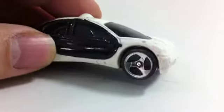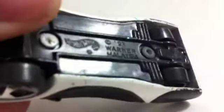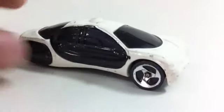This was part of the mainline series. And it came with a whole bunch of different wheel variations. So obviously this is a 3-spoke wheel variation. But it's called the GM Ultralight. If you ever look on the bottom and you're totally thrown off like I was, it says Hot Wheels and then it says 93 Warner. That's from the movie, Warner Brothers. See, there's no name on it, but it was part of the mainline series of Hot Wheels. So this one shows up a lot online with people asking questions about it.